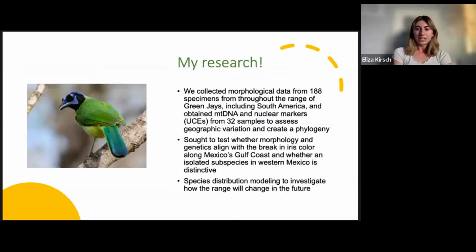So for my research project at the Moore Lab, I collected morphological data from 188 specimens from throughout the entire green jay range. And then I also obtained mitochondrial DNA and nuclear markers from 32 samples to assess geographic variation and to create a phylogeny. I collected this data in order to test whether morphology and genetics align with the break in iris color along Mexico's Gulf Coast, and whether an isolated subspecies in Western Mexico is distinctive from other subspecies.